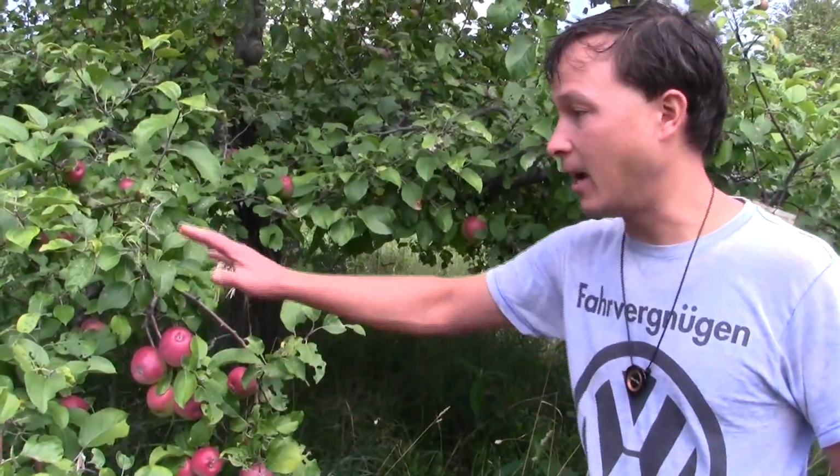Because the other thing, besides the tree being healthier because of these trace minerals, and besides yielding more, besides being more bug and disease resistant, I'm not going to say they don't have any challenges with insects or anything like that, but overall it's going to be healthier. We get to eat the apples, and then we're going to be healthy because now we're going to get the trace minerals that were not normally occurring in the soil.